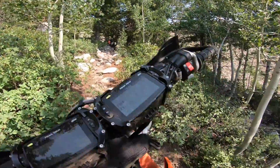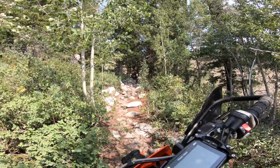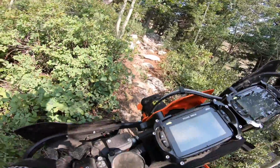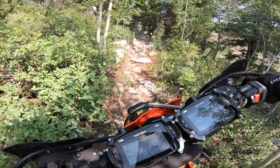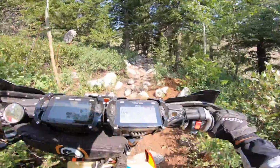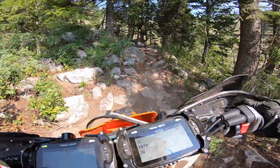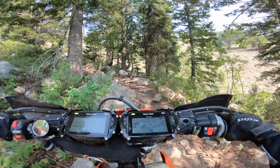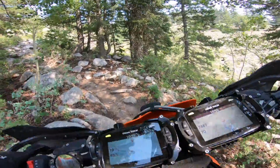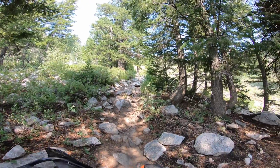Locking the 350. And then we gotta go under that big tree. All right. Oh, this looks fun.